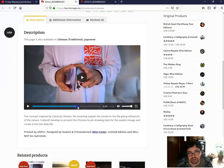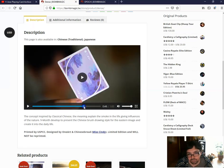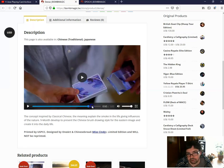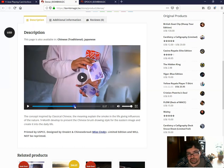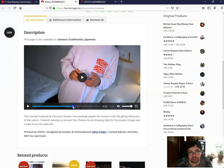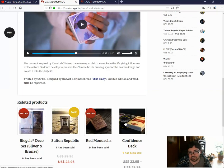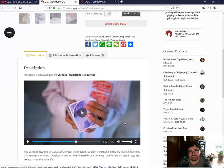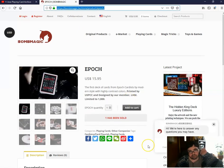How many decks are out there of decks like this from websites like this or from Kickstarter that you can say were reprinted? It's a very small amount. It is standard court cards from what I saw there. Fairly standard faces, maybe a slight recoloring. Yeah. Not very exciting. Let's look at the Epoch.